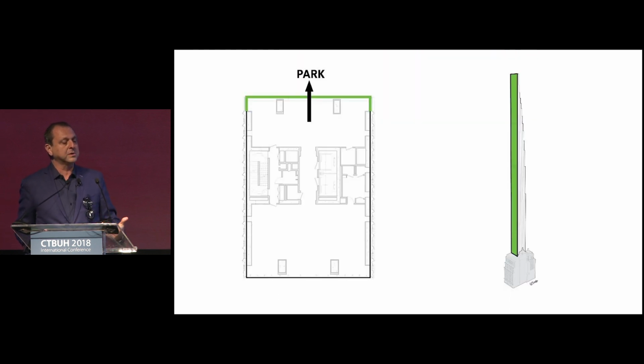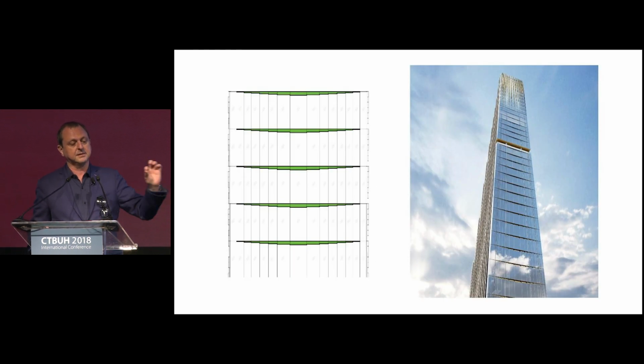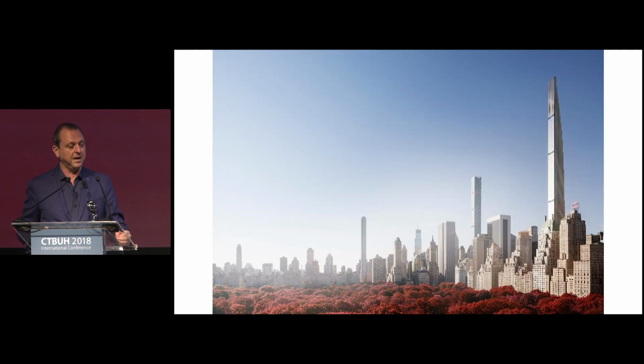And then to the park was the one place where the client really wanted it to be all glass. So we did these bronze filigree insets below, which almost from the park makes the building look like it has a curved front, even though it's just a flat facade. And this would be when the building is done, looking from Central Park West.